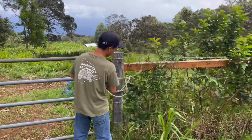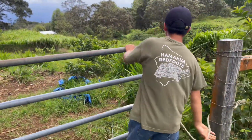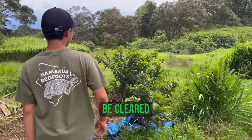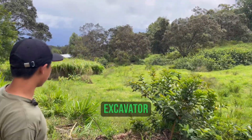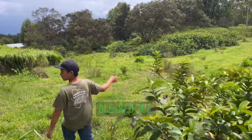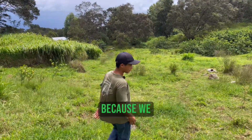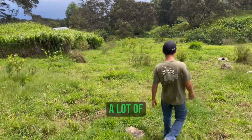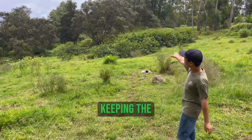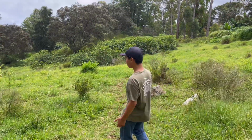So all this, if you can see, is going to be cleared out with the excavator and other machines. This is all going to be cleared out. Wild boar have gotten into here, obviously, because we are in a forest reserve, so there are a lot of them. But it's going to be changed out. This is all going to be flat. We're keeping the ohia trees. They're very beautiful, especially when they bloom, and they are an endangered tree.